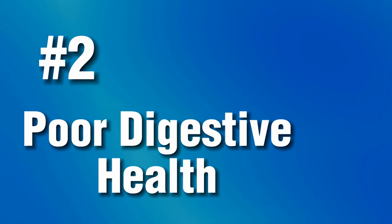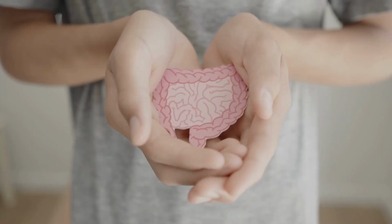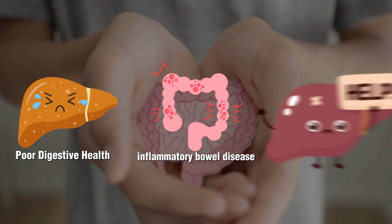Number 2. Poor digestive health. Having high cholesterol levels in the body can also be simply because your body may not be able to digest fats properly. This can happen due to a number of reasons, such as poor digestive health, inflammatory bowel disease, and even bad liver health.